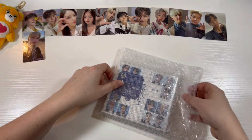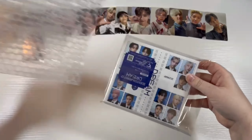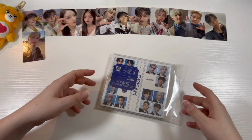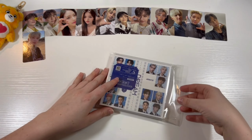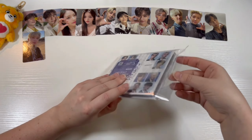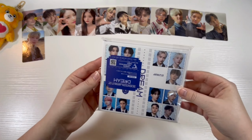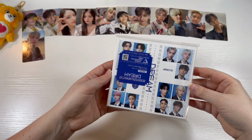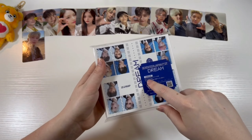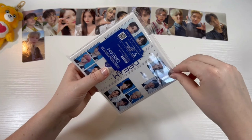So I put in a lot of work into my 17 Japan discography, so obviously 17 just had a Japanese comeback. It's been a while now, but when I first started this haul, it had just come out. So I have 17's Dream. I don't exactly know which version this is, but does it say on here? So this is Limited B. They put the sleeve upside down, but I like buying them with the sleeve if I can.